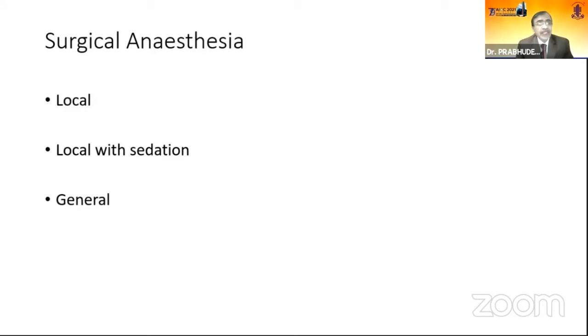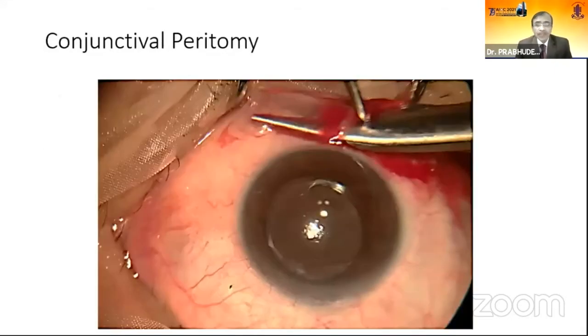Usually, I prefer to do these cases under local anesthesia. Unless the patient is very apprehensive, in which case we may add sedation. And for all children below 15, we would consider doing it under general anesthesia. Also, another indication for general anesthesia is people who are claustrophobic. I have patients who just refuse to be draped at all. So in these patients, we may have to consider general anesthesia. So if you look at the steps, I'll just briefly go through them.